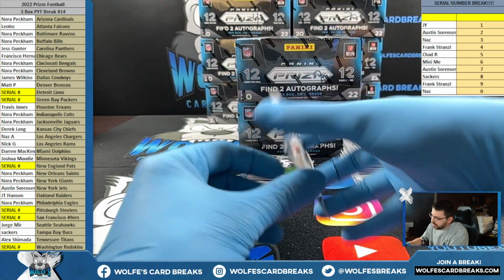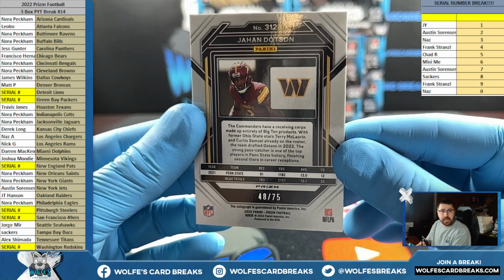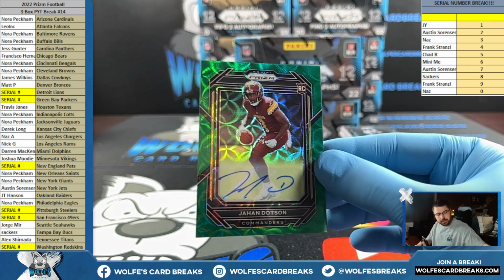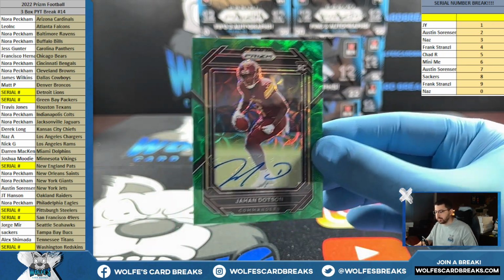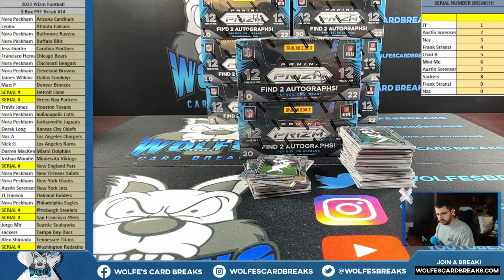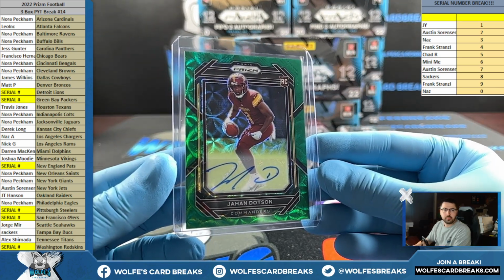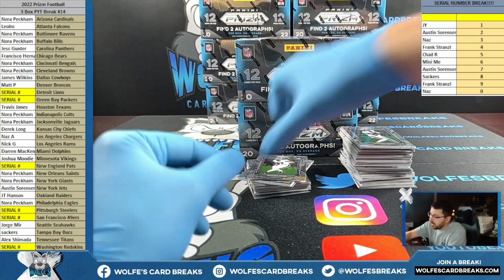Dotson Green Scope Autograph, 48 out of 75, 8 spots, Sackers. Let's go, Sackers. Dotson Green Scope Prizm Autograph to 75. Nice hit right there, 48 out of 75.